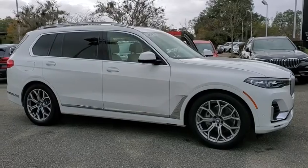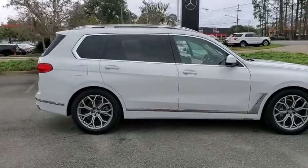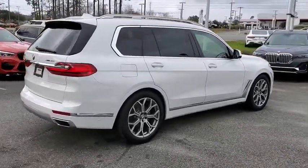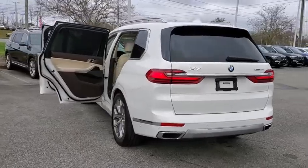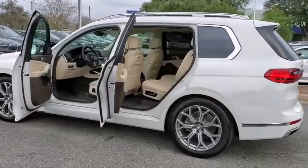Come test drive the 2019 BMW X7. The BMW X7 is sure to excite those looking for a full-size BMW SUV. Third row seating, coupled with the latest technology and upscale interior features, make this a must-see for anyone looking for a luxury SUV vehicle. This vehicle has less than 4,000 miles.